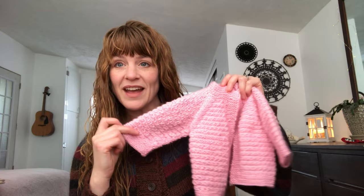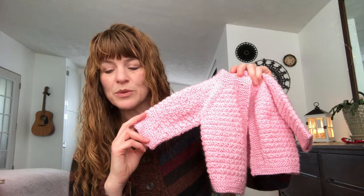I forgot to mention my socks. I started the Felici Scrappy socks on January 9th, and I finished them on January 26th. For this cardigan, I started it on January 19th and finished it on January 28th. And the yarn that I have used here is Caron Simply Soft in Soft Pink. So it's a worsted weight 100% acrylic yarn.